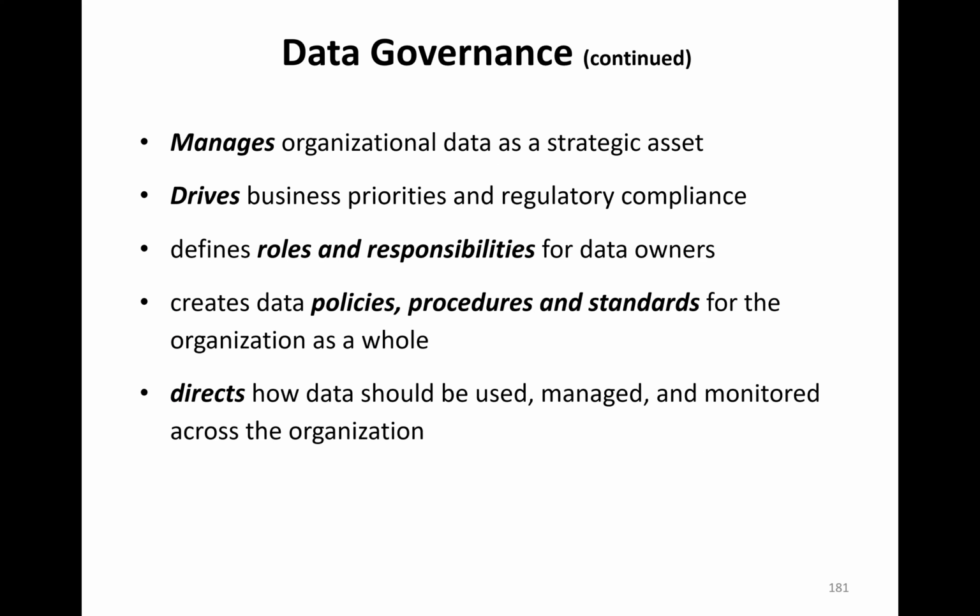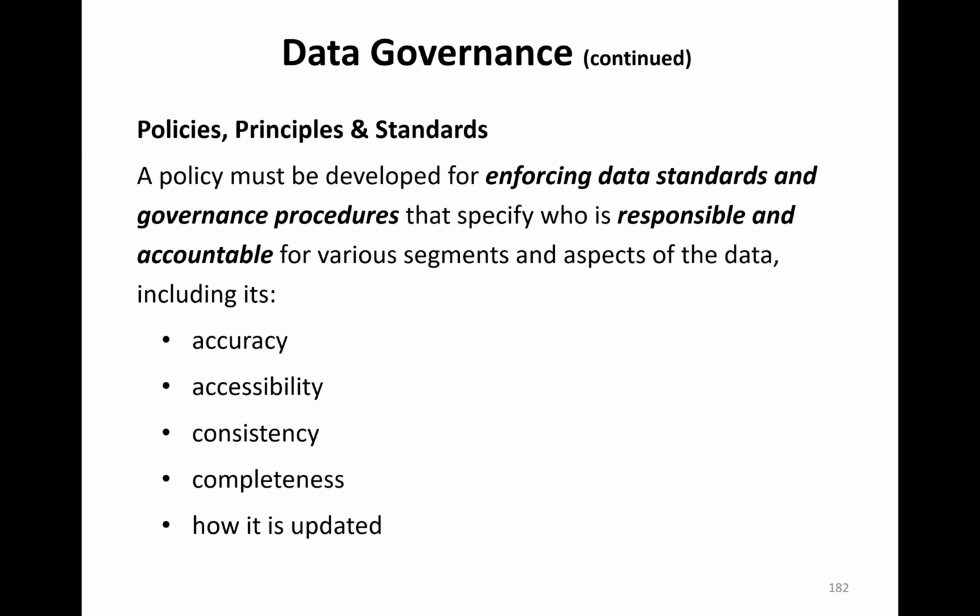Managing it as a strategic asset, driving priorities in regulatory compliance, defined roles and responsibilities, policies, procedures, and standards, directing how data should be used, managed, and monitored across the organization. The policies, principles, and standards basically are developed to enforce data standards and governance procedures. Who's responsible and accountable for each of these things?